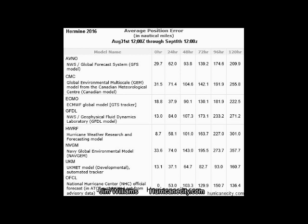The forecasters did the best job, basically taking all the data from the models and then making their own forecast based on the data that they receive, and they were off by 136.4 miles over a 5-day period on average. The UK Met was off by 160, and then look at the top there, the GFS off by 209, and the European off by 222.